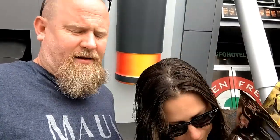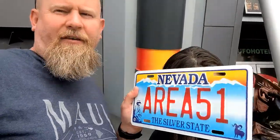Barbecue on the moon. Barbecue on the moon, guys. I don't even know what that is. And of course, we had to get a license plate. We have a collection of license plates. And then, of course, you guys all know me.